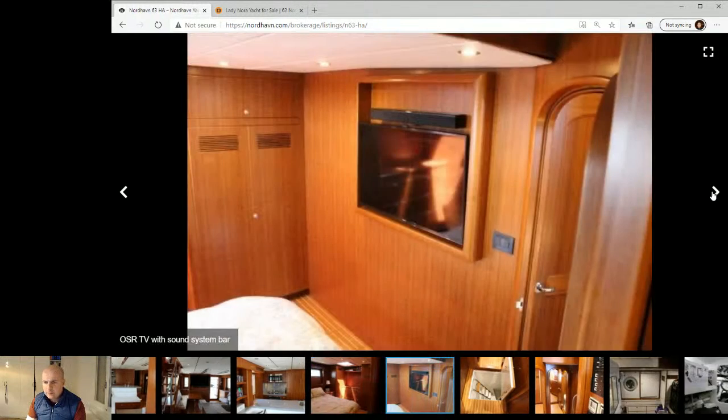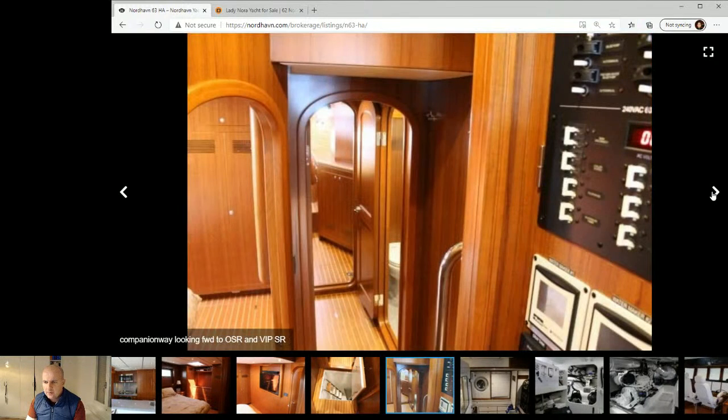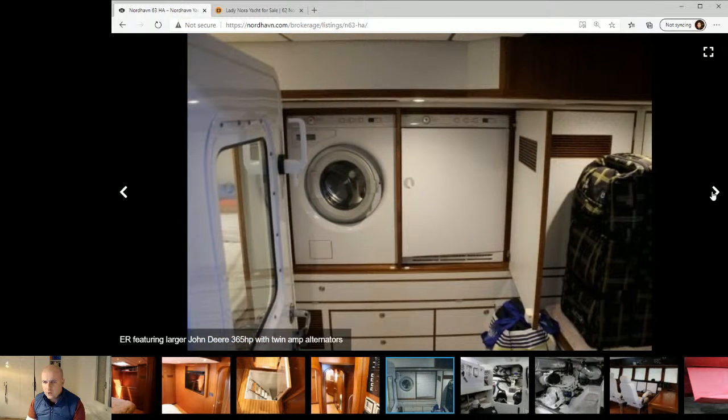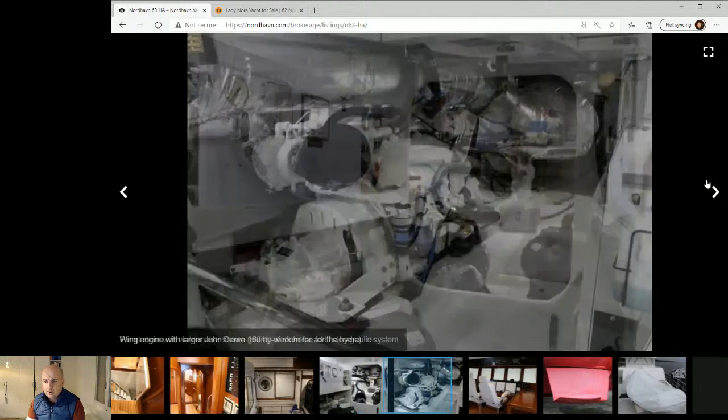Another double cabin. Where are we going here? Down to the engine room, maybe. Some control panels, laundry. This looks like it could be forward. It's really hard to tell. I don't know where we are. Pump room with water maker. Plenty additional room for storage. So maybe they put a pump room in the front of the boat.